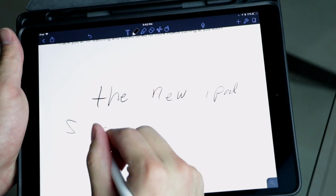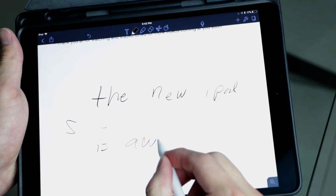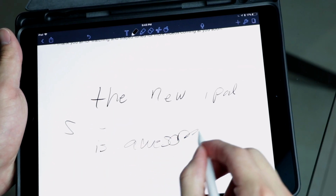Because of that new ProMotion technology, now the Apple Pencil is even smoother and more accurate than it ever was before, making it one of the best styluses for a tablet on the market. And that is true because I have not seen anything else that compares to the accuracy and smoothness of the Apple Pencil. And if you guys want to see a video specific to the Apple Pencil, go ahead and let me know down in the comment section below.